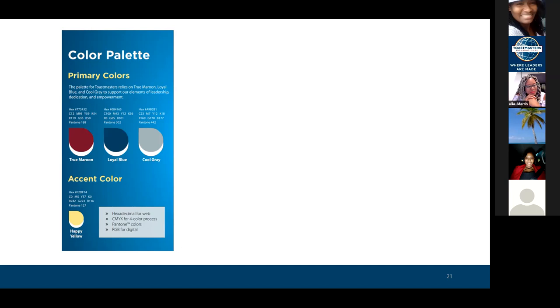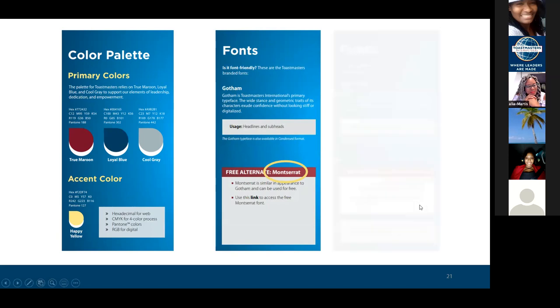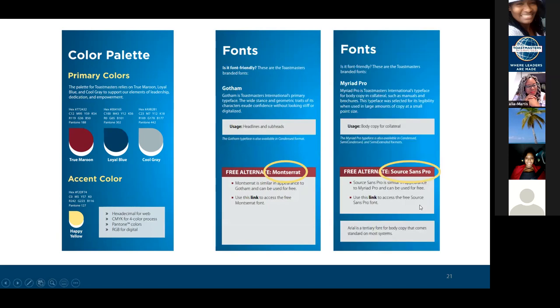And guys, let it sink in. Those are our colors. Okay, somebody reminded me that green is a secondary color. Thanks for the correction. It's a mixture of blue and yellow. Good. And then Toastmasters also has special fonts that it uses.